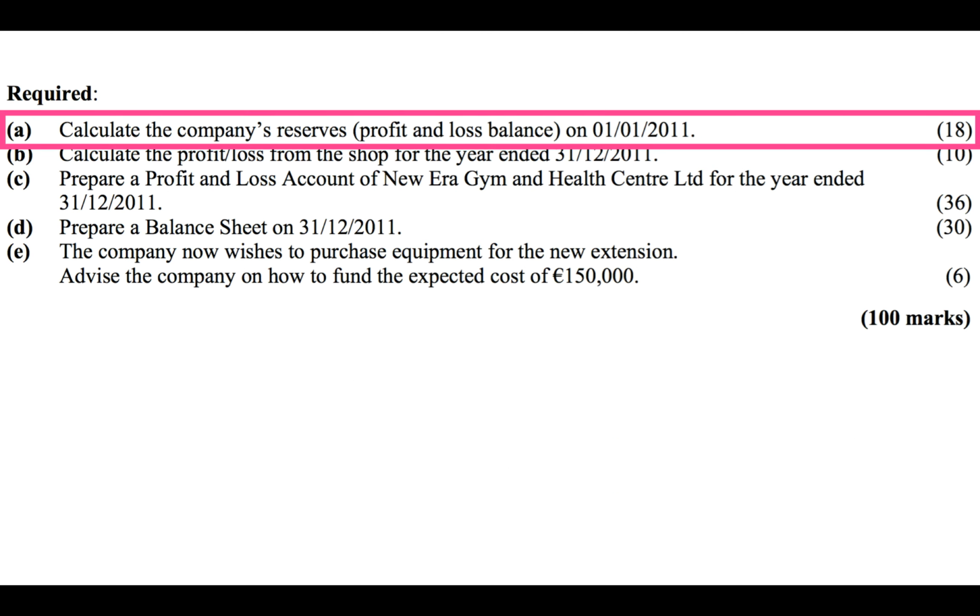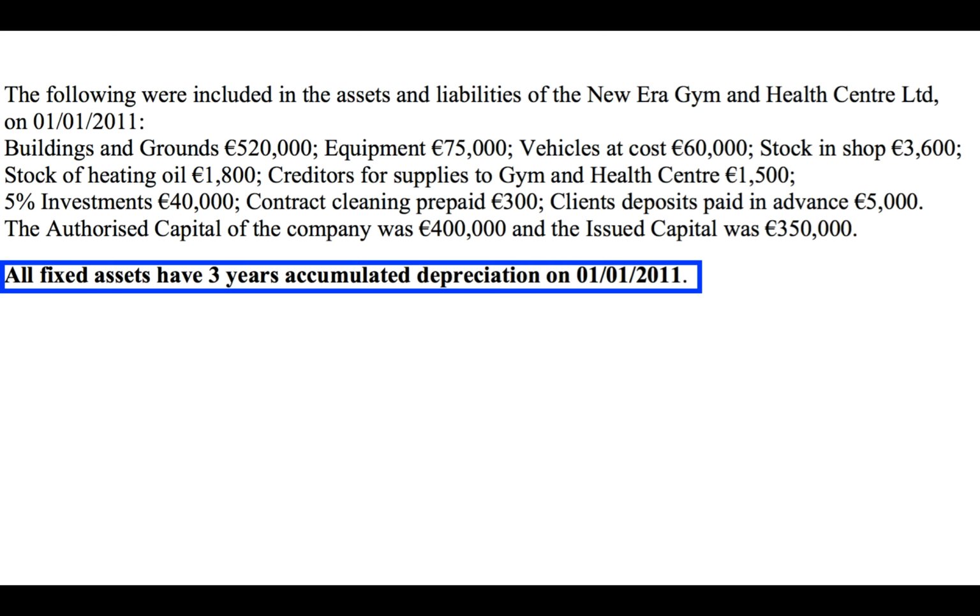So required, Part A. Calculate the company's reserves, profit and loss balance on the 1st of the 1st, 2011 for 18 marks. So that is just a list of all of the assets minus a list of all of the liabilities on the 1st of the 1st, 2011. So remember that we read out earlier on, all fixed assets have 3 years accumulated depreciation on the 1st of the 1st, 2011. So we want to know what the net book value is. So the cost here minus 3 years accumulated depreciation on the fixed assets, which are the buildings and grounds, the equipment and the vehicles.